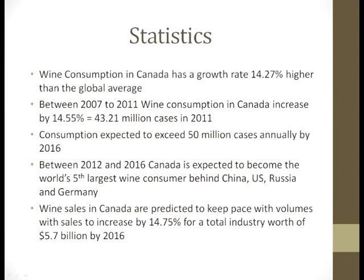Now we'll look at the statistics for the Canadian market for wine consumption. Wine consumption in Canada has a growth rate that's 14.27% higher than the average globally. Between 2007 and 2011, wine consumption in Canada increased by 14.55%, which equaled 43.12 million cases in 2011. Consumption is expected to exceed 50 million cases annually by 2016, and between 2012 and 2016, Canada is actually expected to become the world's fifth largest wine consumer behind China, the USA, Russia, and Germany.